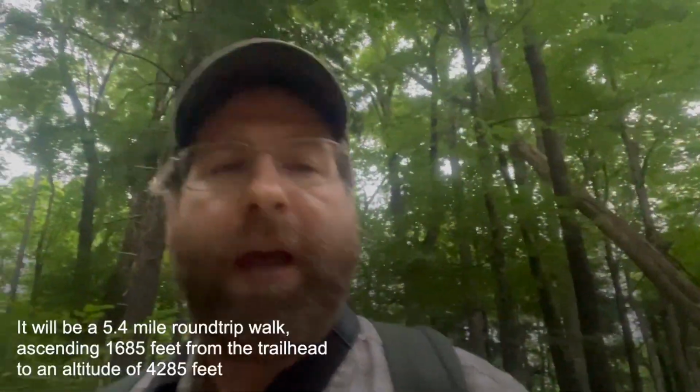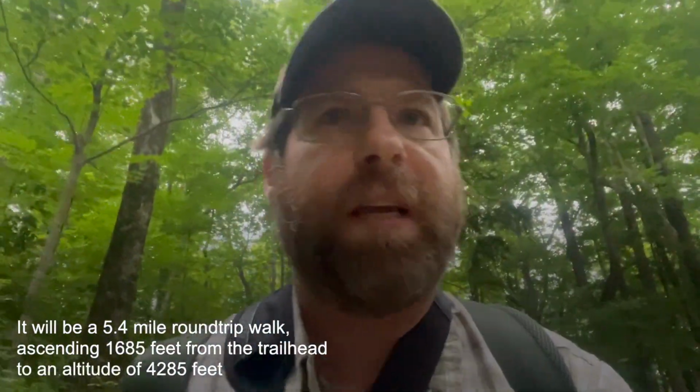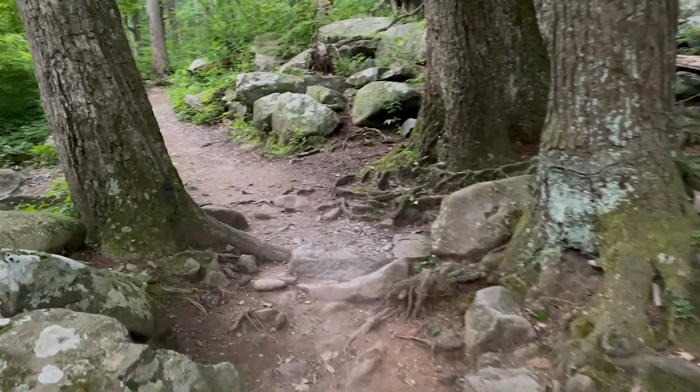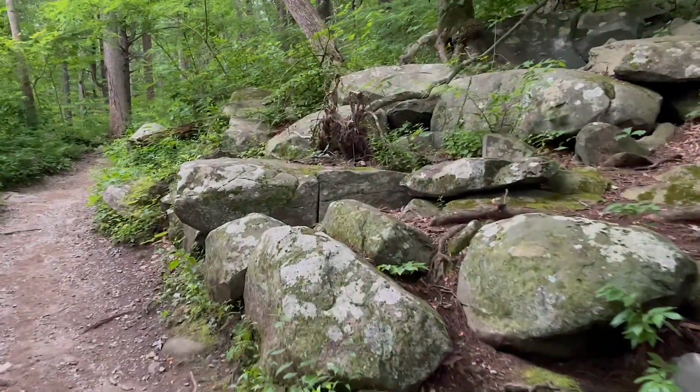Now on the beginning of this trail, we're going to be walking through a boulder field. And we'll be ascending the trail, I think about 1,300 feet. It's marked as a moderate to strenuous trail, and so it's going to take a little bit of work to make it to the Rainbow Falls.